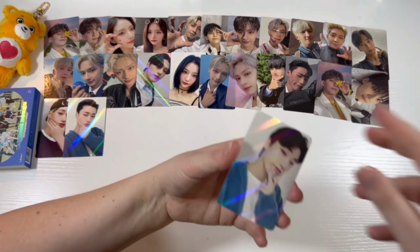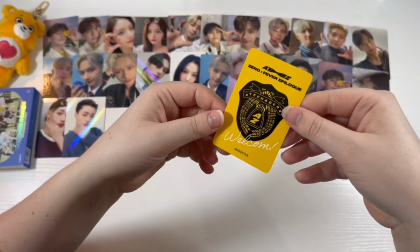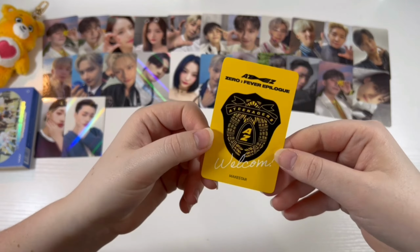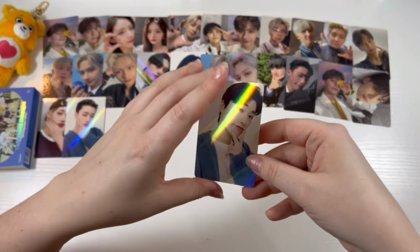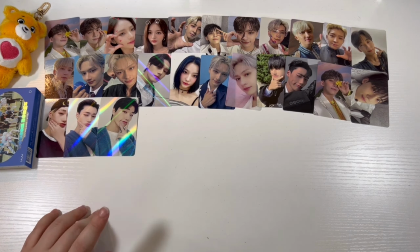Pretty sure this is another Make Star. It is indeed a Make Star. Zero Fever Epilogue. Cute. He does this face a lot, I've noticed. Very cute.